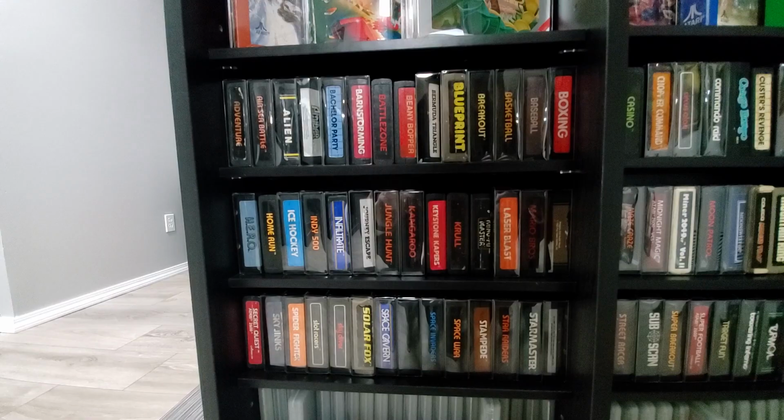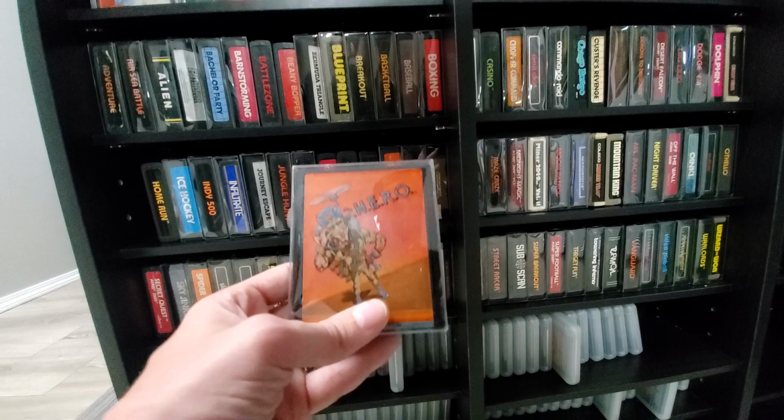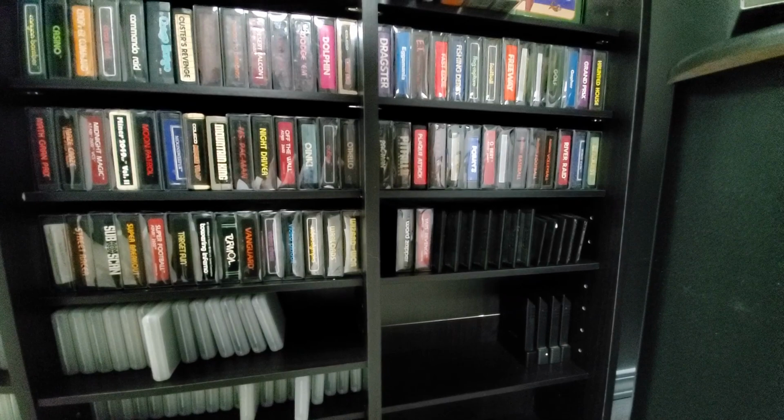Also, we have Hero here. Sorry for the shaking. Hero is one of the best 2600 games by far. It's upside down. Great game, a lot of fun, holds up really well even today. If you can pick this up, I think it's about a $50 Atari game, which is like crazy. That's how much Atari games are supposed to cost. If you have a chance to pick that one up, I would definitely recommend it. And then, of course, we have River Raid, another fantastic game down here.